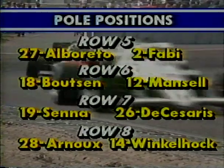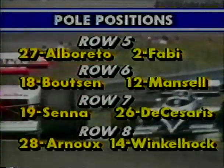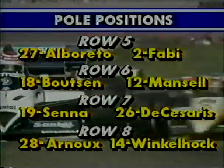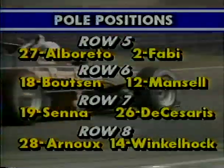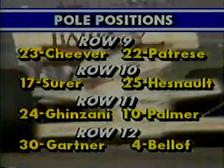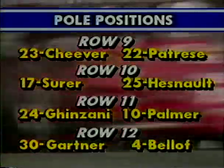Ayrton Senna, the Brazilian who'll be with Lotus next year, is on the 7th row with Andrea de Cesaris in the Ligier. Then it's René Arnoux Ferrari and Winkelhock's ATS, Cheever and Patrese in the Alfa Romeos, Surer's Arrows and Haino's Ligier, Ginzani in the Osella, Dr.